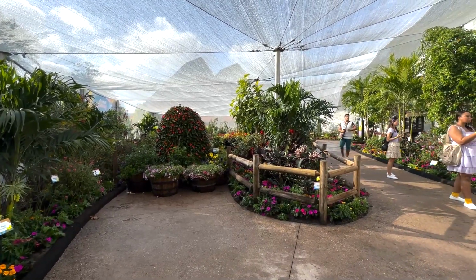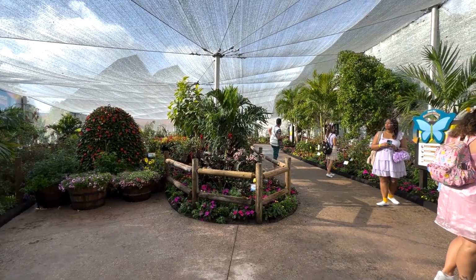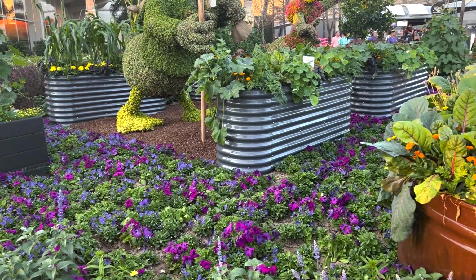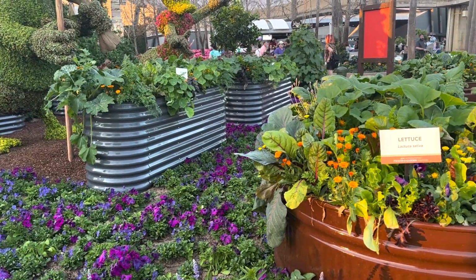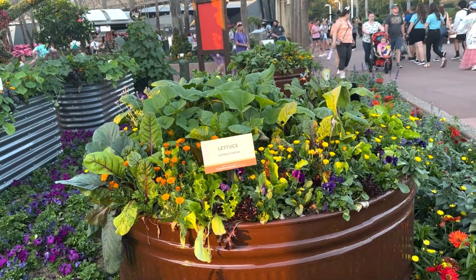It's so beautiful in here, and a big thank you to Disney for letting me pop in here early so that you guys can get the best view possible. Here at Flower and Garden Festival, you will find a lot of different gardens located all around the park. But let me show you a few brand new ones and a couple of special gardens.